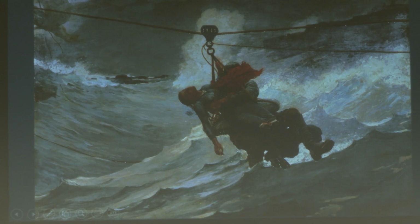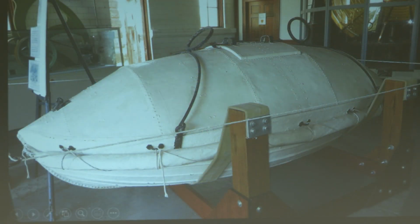Designed to bring one person at a time back to shore. Winslow Homer made things a little more dramatic in that painting. The stations also had something called a life car, which could be suspended from the ropes. That was watertight. It held 5 or 6 people at a time. So once the service was well established, hardly any lives were lost along our coast's shipwrecks.